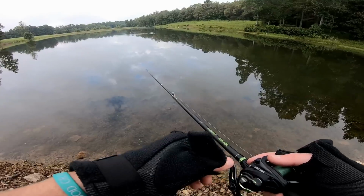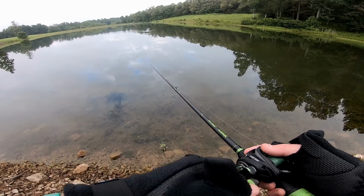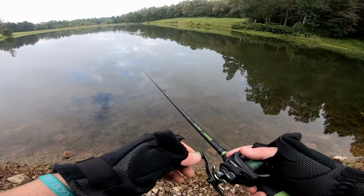Oh, pretty sure that was a topwater eat. This right here looks more like Propduster territory. That's okay, we'll work this as much as we can, like I said. Eventually, I'm gonna retire it as soon as it gets a little bit warmer.